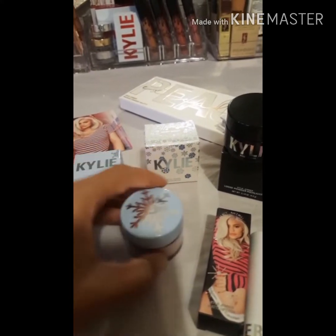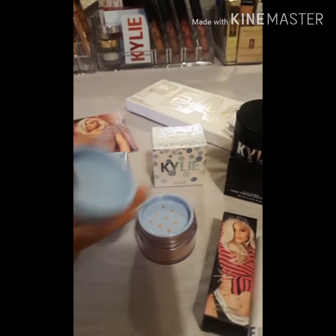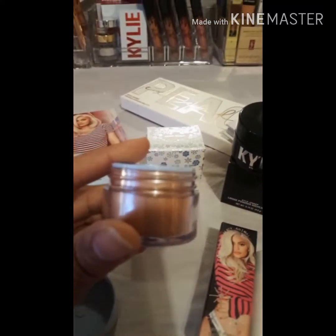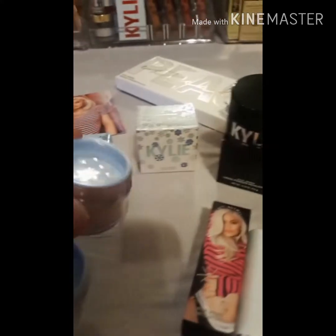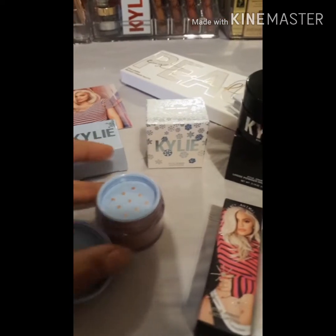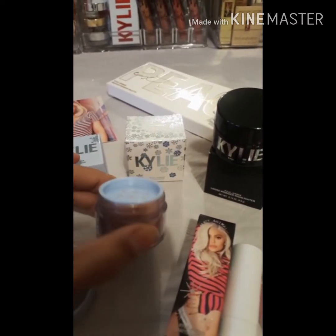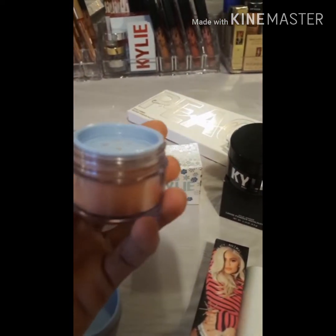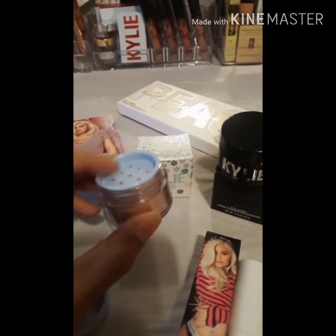Let me see if I can open it up. Sorry, I'm using my left hand. But it comes like this, and well, the little thing is on it right now, but I literally never even shake it into this or anything. Like once I take this little seal off, I literally will only just tap my brush right there at the top, and I never go in deep into this little palette thing. It literally will last you forever.